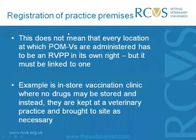Same interpretation for a car. You don't have a medicine delivery to your car, you have a medicine delivery to the practice premises, and then you would take them out in the car on an as-needed basis.